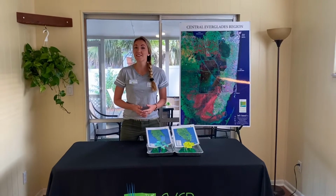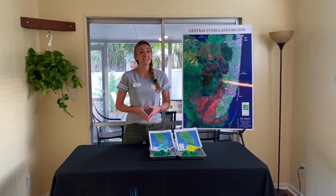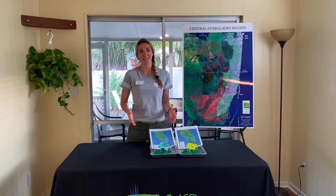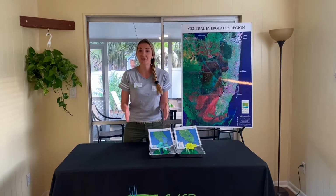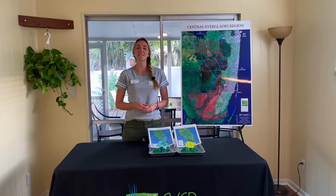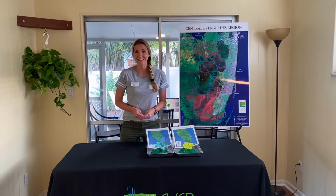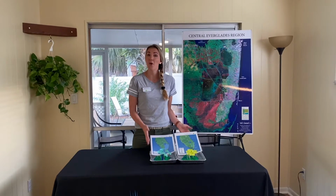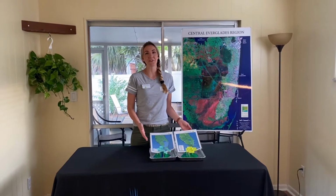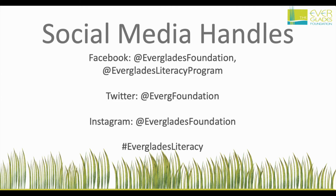Learning about ways to conserve water and save the Everglades will help protect America's Everglades for generations to come. The Everglades Foundation's education team challenges you to conserve water this Earth Day and every day, from your homes and always. You can even build your very own Everglades watershed model or draw a picture of it to share with your friends and family. Don't forget to spread the word about the Everglades using our social media handles.